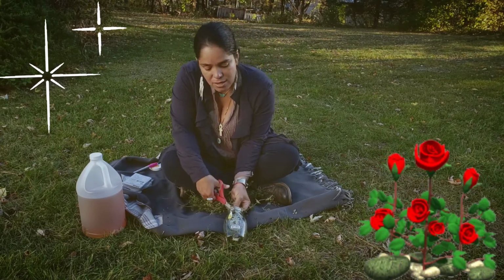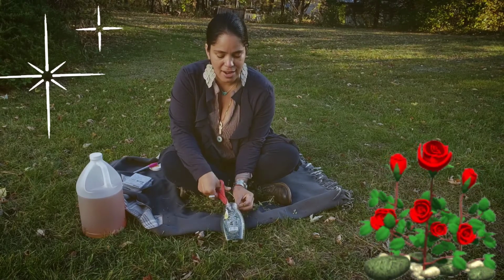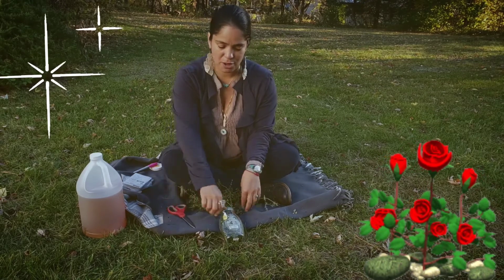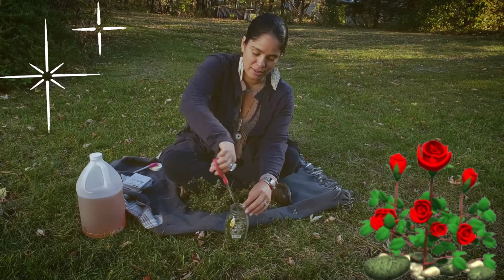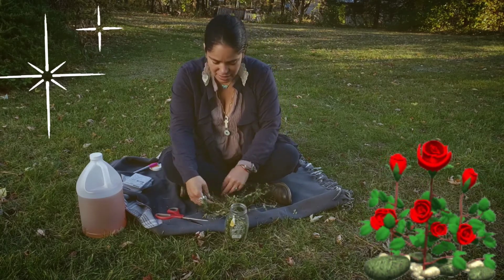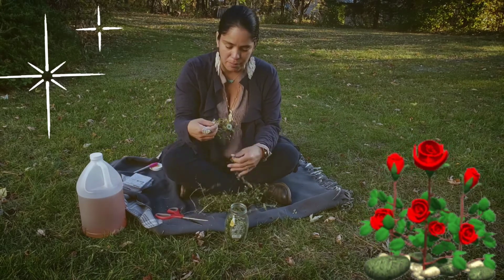I already have mint vinegar, chives, and so adding thyme vinegar to my collection of herbal infused vinegar is going to be quite a delightful experience. I'm looking forward to the taste, and just to be able to cook with it.